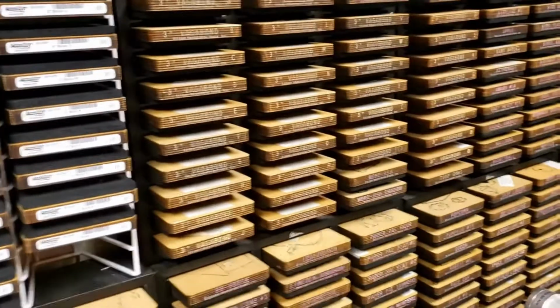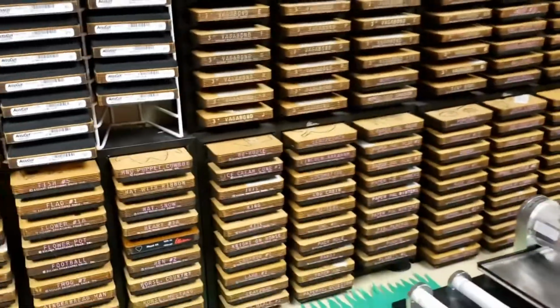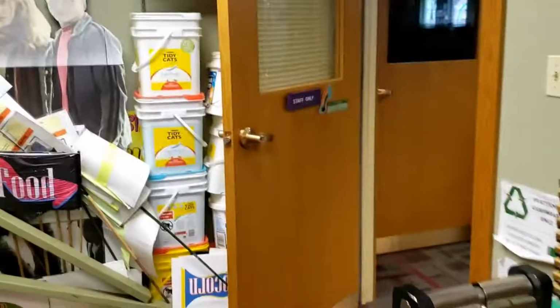And these are just little cutouts. Like this one's a cute little duck. So you'll just put that down with the machine in your paper and it will cut it out for you so you don't have to hand cut everything.